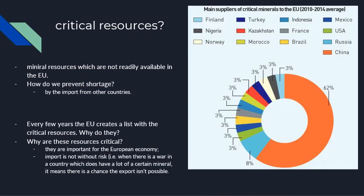And now we're going to have a look at critical resources. And critical resources are mineral resources which are not readily available in the European Union. That does mean that they are rare here, but not in other countries. But we need them, and we prevent shortage by the input from other countries. And if you look at the diagram on the right, you might notice that there are some countries on this diagram which are in fact European, like Finland, Norway and France. But you see that there are lots of other countries like Nigeria, that's what I wanted to tell you, which are far away. And that means that we rely on them to get these mineral resources which are rare in Europe to Europe.